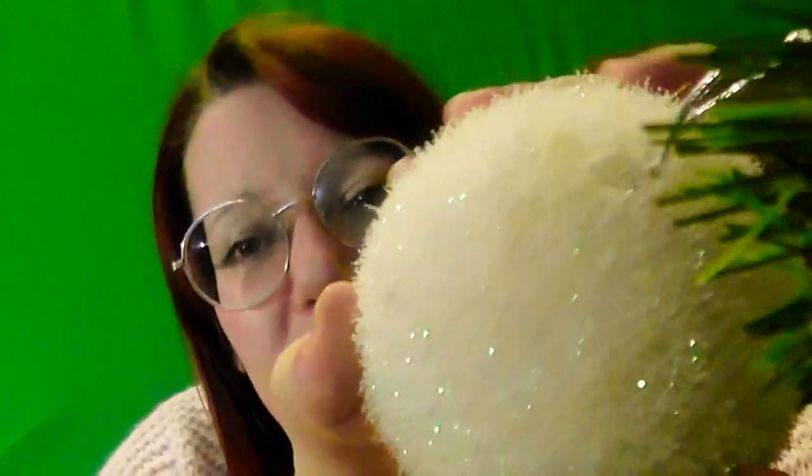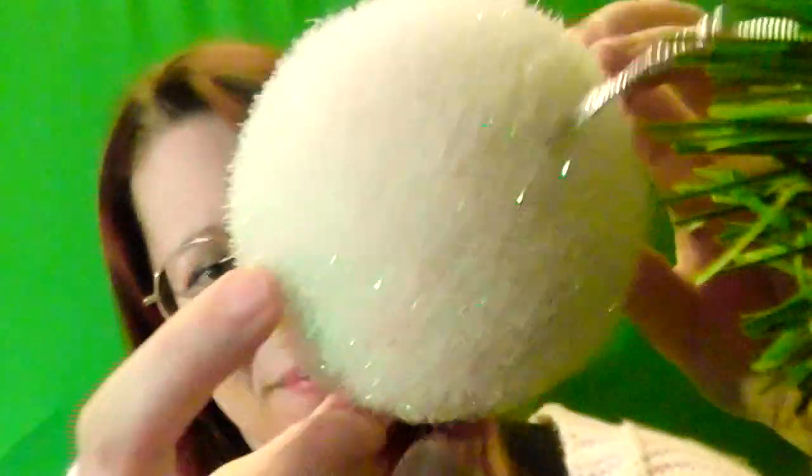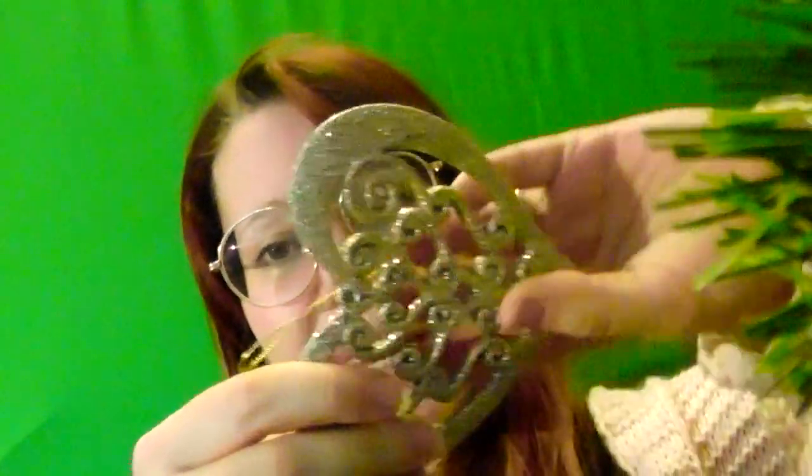Where would you like it? On your tree? On yourself? Where would you like it? On your leaves? There's a spot down here. Okay, I'll find it. There we go. I know where to put it. I think a sort of common theme for my tree this year is most likely hearts. So would you like me to put some hearts on you?